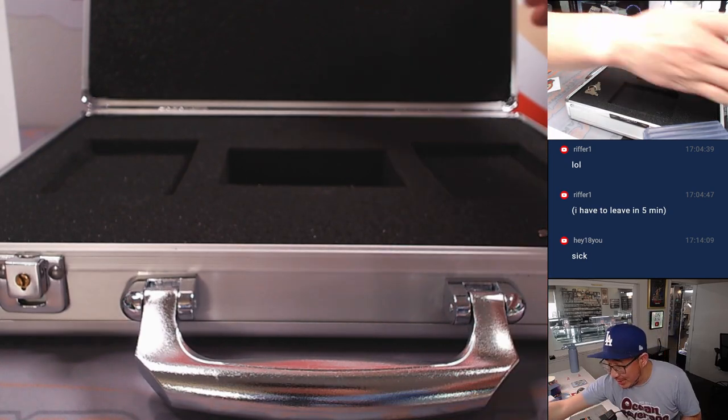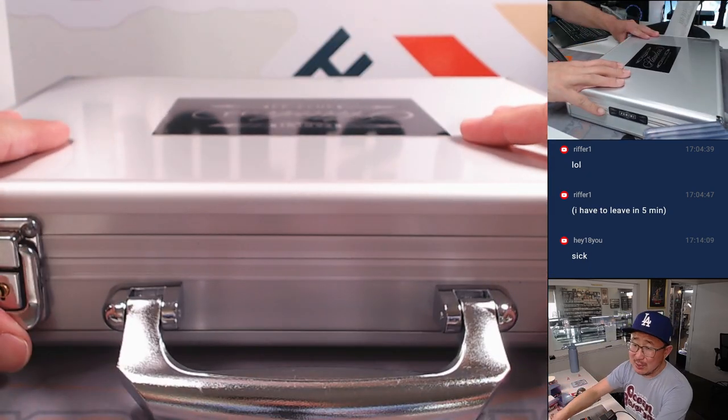What a briefcase, ladies and gentlemen. The case is closed on Flawless Basketball Pick Your Team 4.